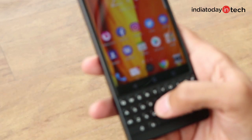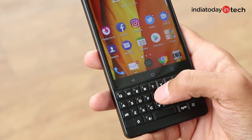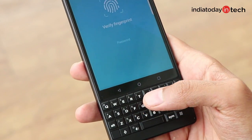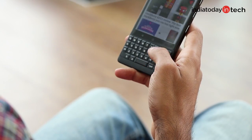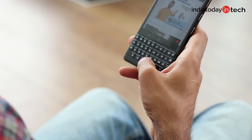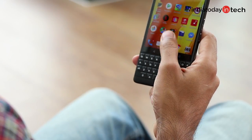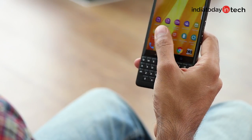The keyboard comes with a smooth matte finish, unlike the KEY1 that came with a glossy keyboard. If you love physical keyboards on phones, this is by far the best physical keyboard experience you will get on a modern day BlackBerry phone. This is because the KEY2 offers a neat combination of old world charm and new age features in equal measure.